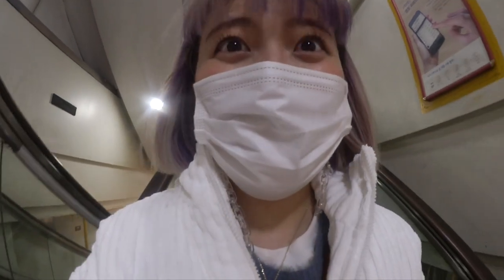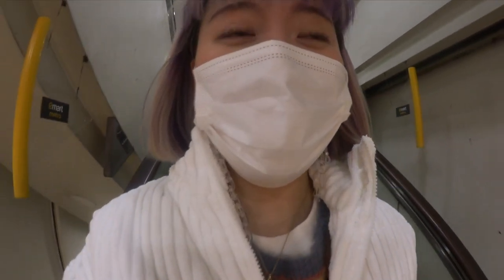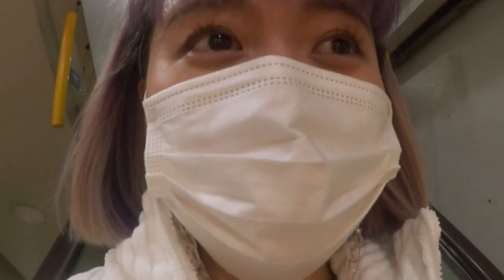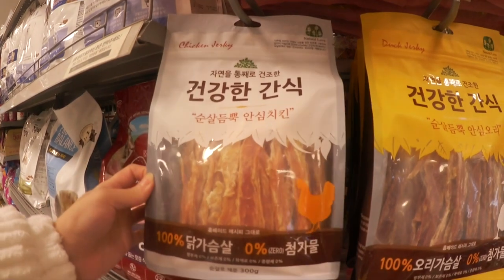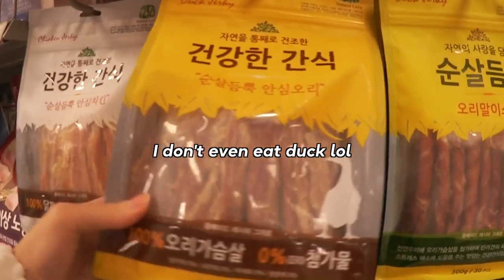Here we are, heading down. Oh, it's so cold today, oh my god. I'm so excited, I'm so excited. I love buying treats for doggies. Ooh, chicken jerky. Wow, this looks good. This actually looks good. Ooh, this is like duck. Oh god, okay, I don't even eat duck.